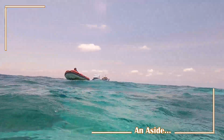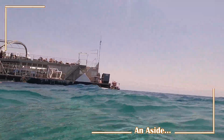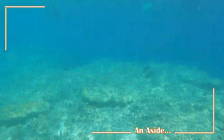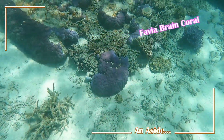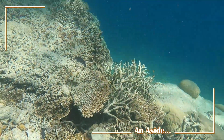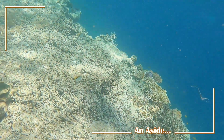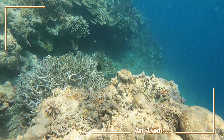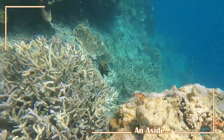I just think that it is the most fascinating perspective to see the surface of the water like this, and all you see is horizon, and you can see the pontoon here and a few boats, and then you dive underwater and you're suddenly in the Little Mermaid. There's this whole other world underwater, and I just think it's the most amazing transportation into another dimension.